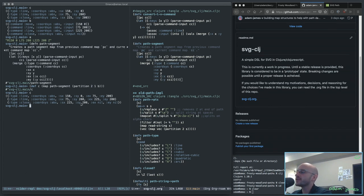Part of me wonders if I should instead encode this in a map like this, start point like that, and then give it 150 0, and then another one called endpoint, and then have that be that one. I wonder if that'll be better.